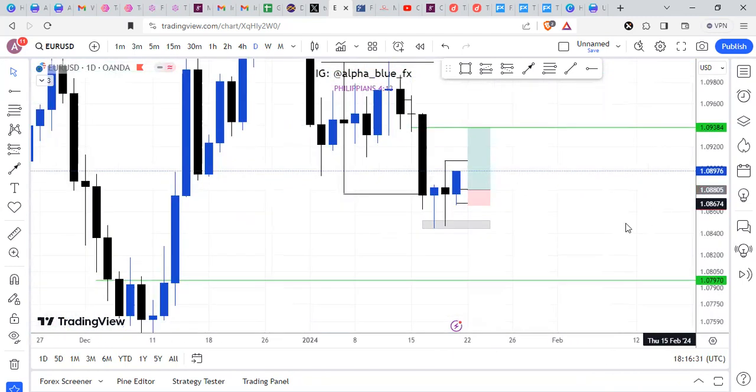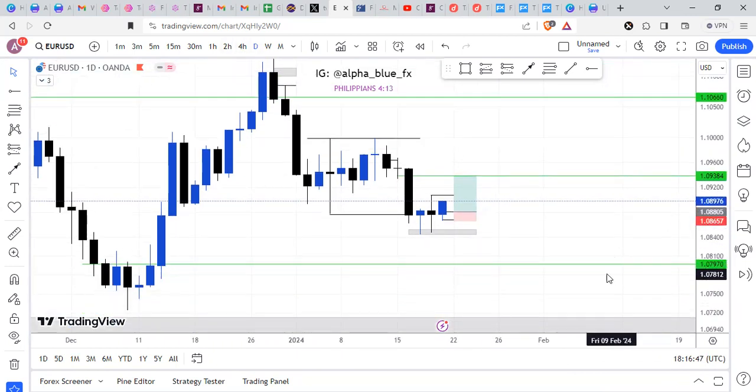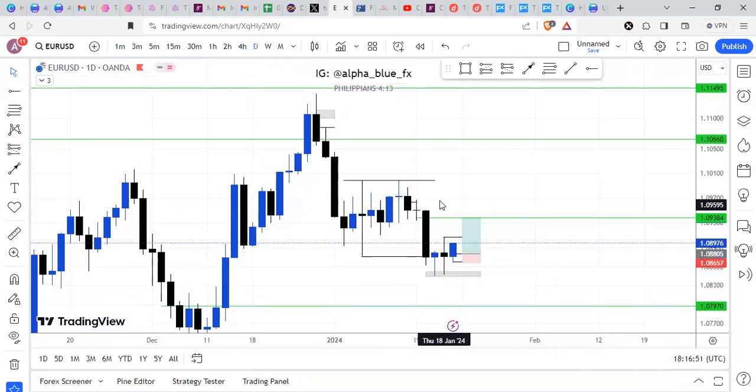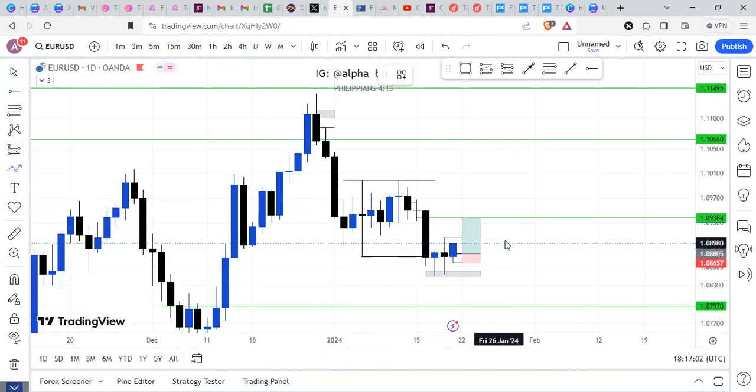So a daily close like this, which is good, is a strong indication that we're likely going to continue to the upside, right? Especially because we have cleared liquidity at this point right here. So I'm still expecting some bullish action on Euro/USD. Ultimate target for the week is this point right here. We can even see price come up all the way to this point. So this is what I'm expecting.